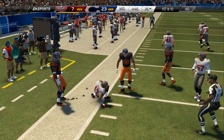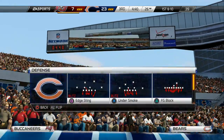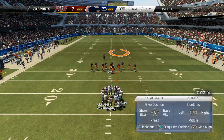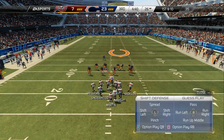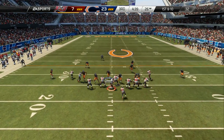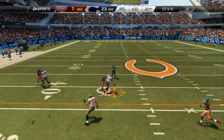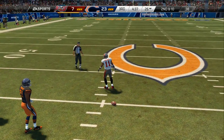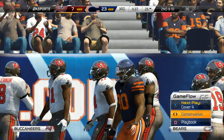Tackles made right around the 26-yard line. Martin's lined up as the single back. Throwing now to his left. Pass is made, and it's incomplete. The hit jars the ball out.